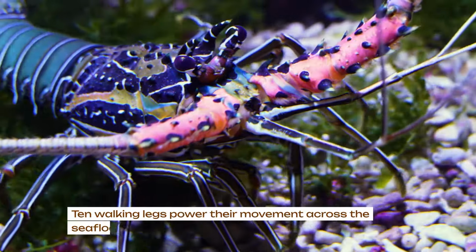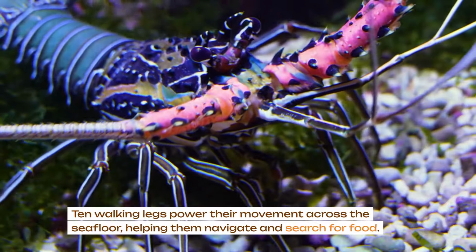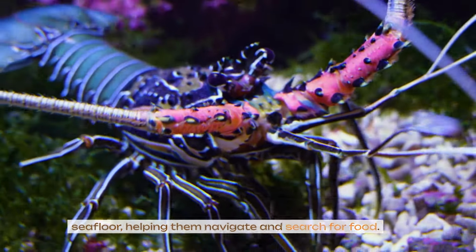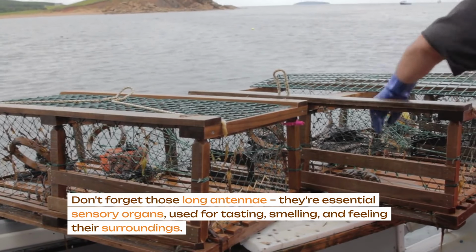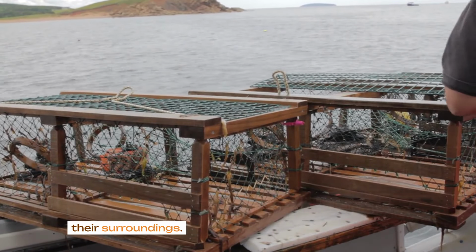Ten walking legs power their movement across the seafloor, helping them navigate and search for food. Don't forget those long antennae. They're essential sensory organs used for tasting, smelling, and feeling their surroundings.